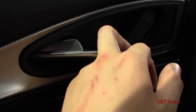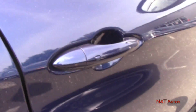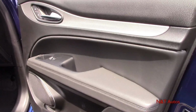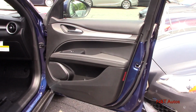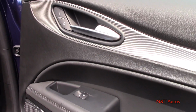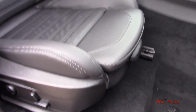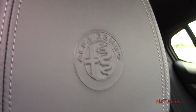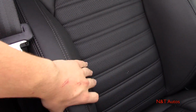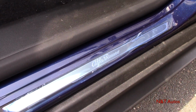Now let's go ahead and check out the front passenger space. Front passenger door is much like the driver's as far as your design goes. Also, the front passenger does get the same power adjustments and manual adjustments as the driver does. So you can tighten and loosen your bolsters right here. You can extend the thigh extender. And you also do have 4-way lumbar. Pretty rare to see that in a car of this category.